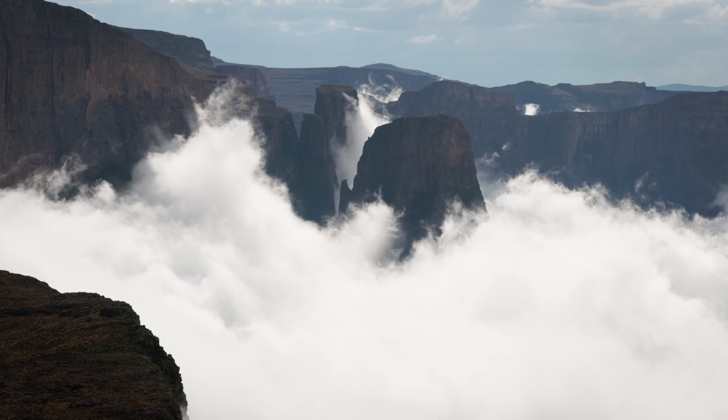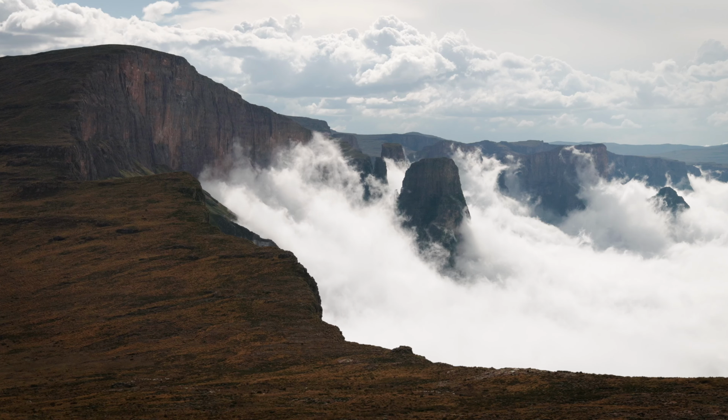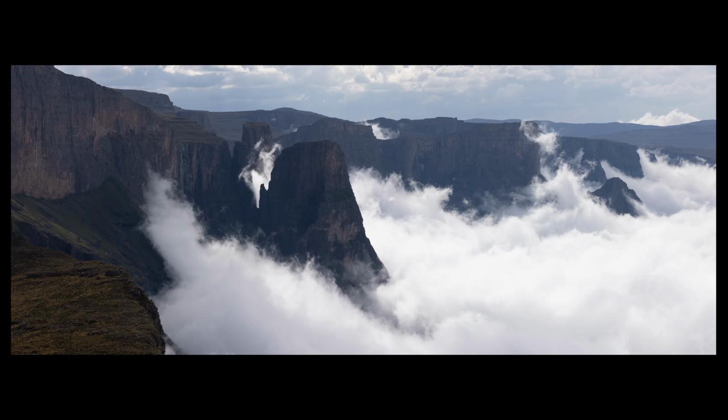And you can probably tell looking at this scene that the pinnacles themselves and the way the cloud is moving around them are where the interest lies, and the foreground edge doesn't really bring anything to the scene. So a simple panorama seemed like the best option.